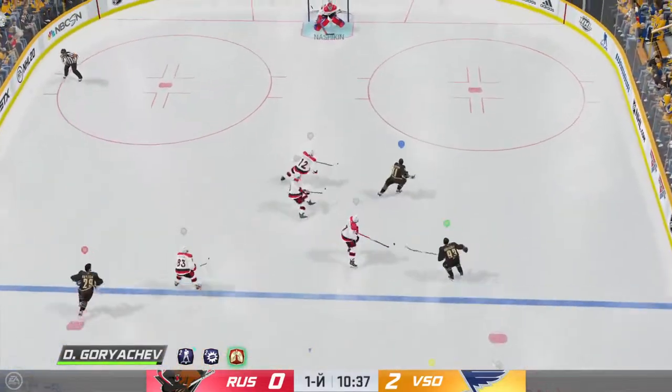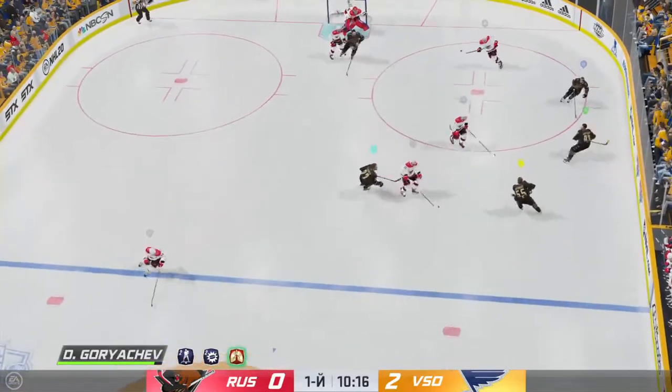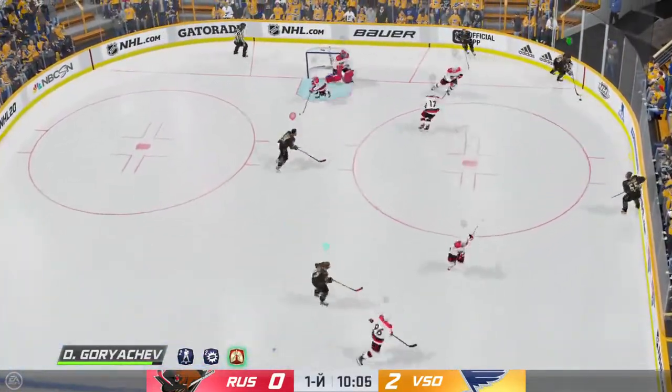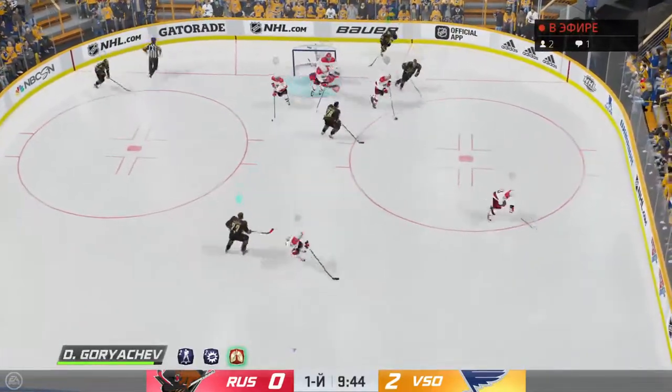Puck picked up by Nichushkin. Puck lands back onto a stick. Pass back to the point. Dennis receives the puck. Now he's a dangerous guy. He's got two goals already. With the steal.